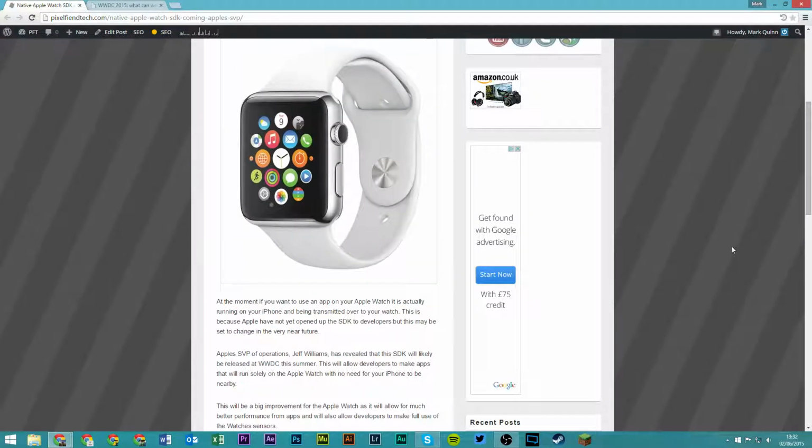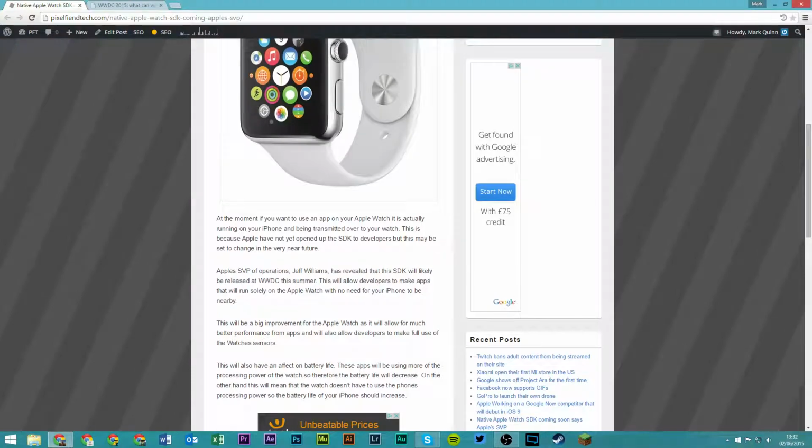So you will be able to download it from an Apple Watch App Store directly onto the watch itself, meaning that A, you won't need to be connected to your phone, and B, there will be a lot less lag because you don't have to relay the data over that Bluetooth connection. It will simply use the processor of the watch. So this will be great for things like running apps, so that you don't have to take your phone in your pocket, you can just simply use your watch. And it should really improve the performance of a lot of apps and allow developers to do a lot more.